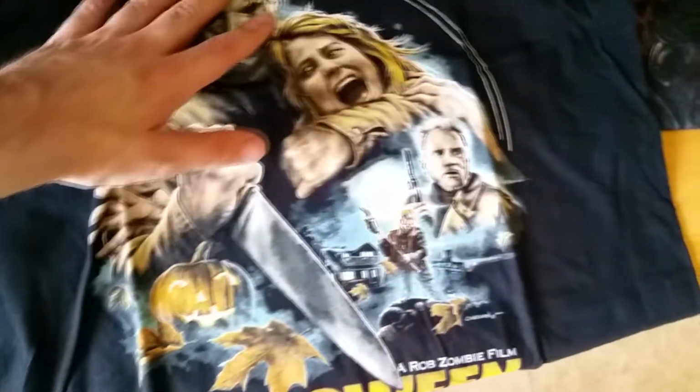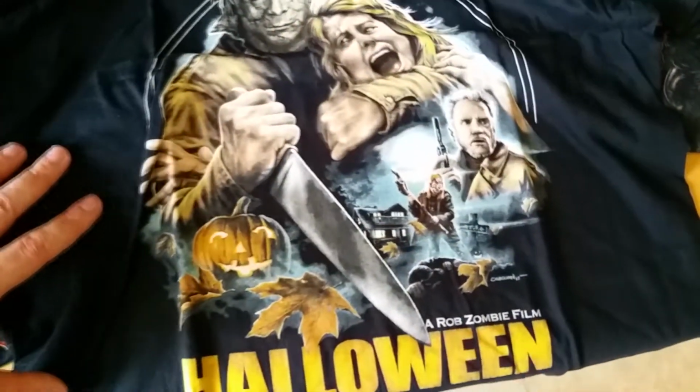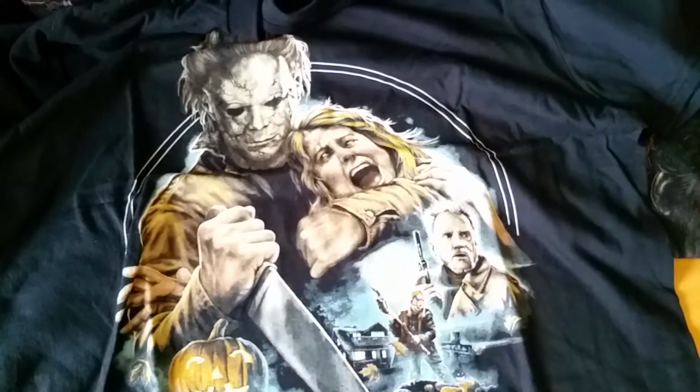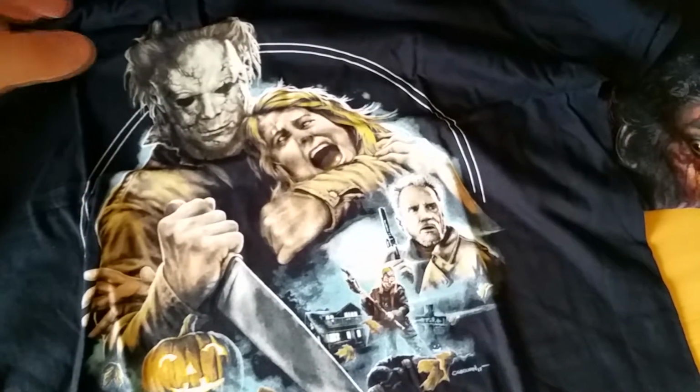Otherwise, I think this is a beautiful shirt, and I'm going to be so happy to wear this. Again, I realize some people just hate this movie, and that's okay. I actually find it pretty interesting. Interesting being the key word.